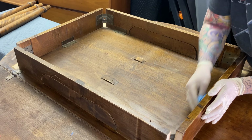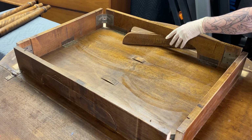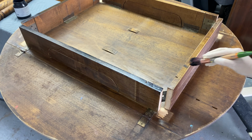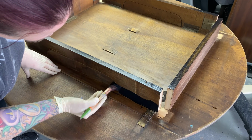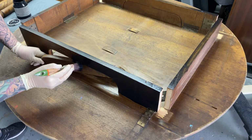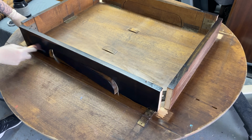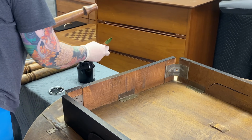I just gave these sides and legs a scuff sanding in preparation for paint, and now I'm cleaning off any residual dirt and sanding dust from the rest of the piece, and onto my first coat of paint. The folks from the Facebook page had voted for a dark colored base, so I opted to go with Coal Black from Fusion, which is one of my favorite colors. It does go on a little bit streaky with the first coat, but the second coat always does the trick.